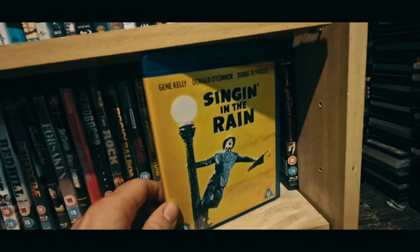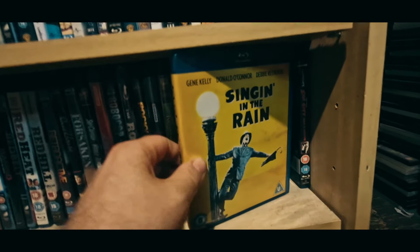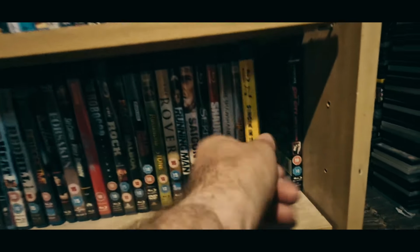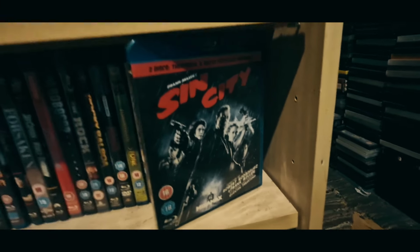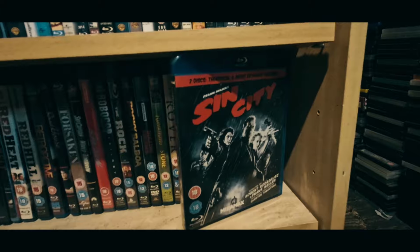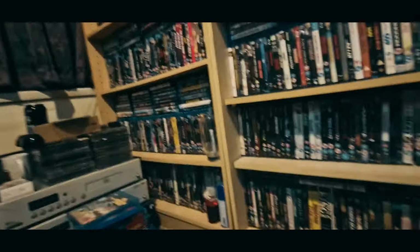Then we have Singing in the Rain. One of my favourite classic Hollywood movies. I've watched this God knows how many times. And I love it every time. And then we have, on this last film on this shelf, Robert Rodriguez's Sin City. This is the recut, re-edited version. I also have the Steelbook DVD of that. There is a gap there because of those there, which are coming up for another video soon.